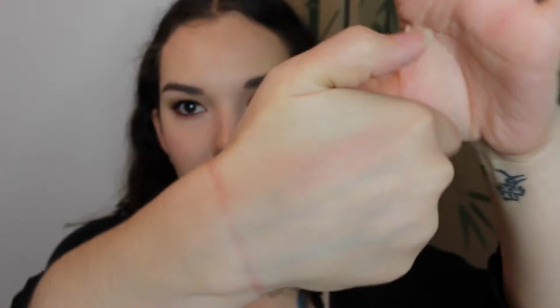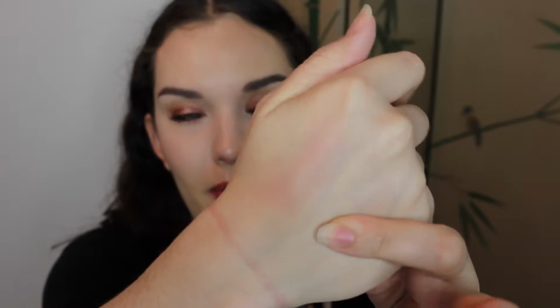That is it right there. Obviously that's not a full-on swatch, because I want to show you how it would look on the face so that it doesn't look crazy bright or anything. But let me swatch it a little bit more concentrated so you can see.